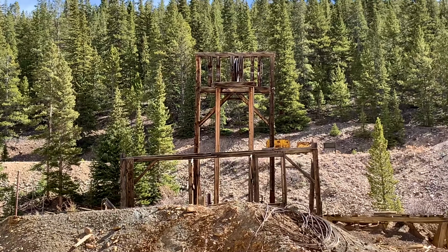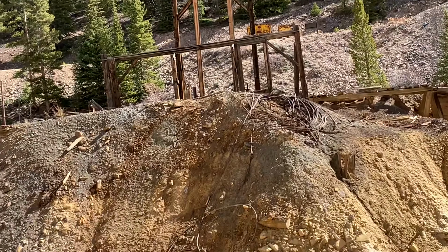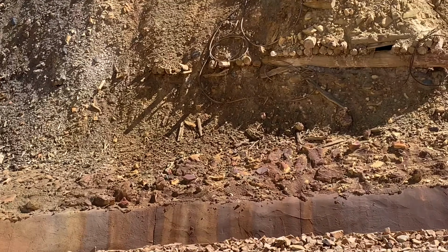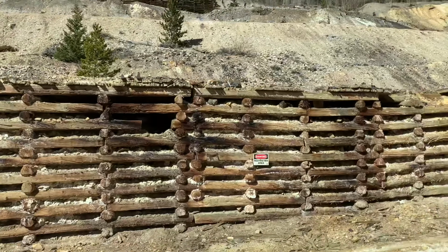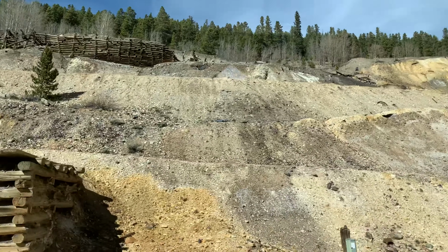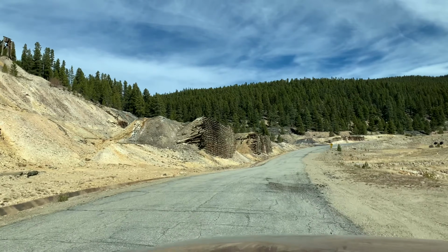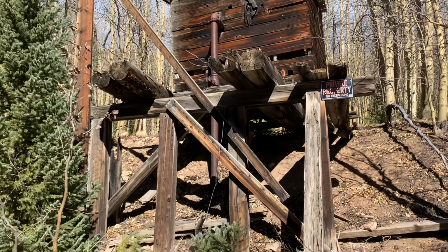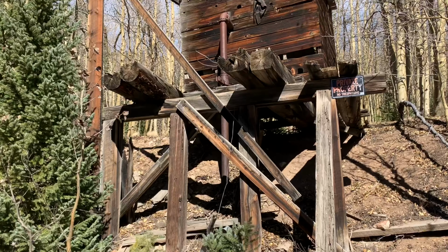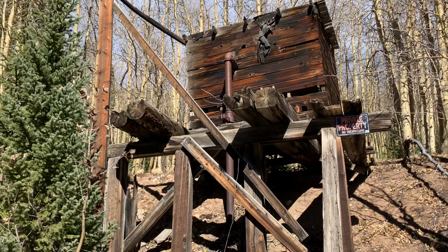This is the head frame shaft from the Ayr and Minnie Mine, and I would get out and explore it, but there's actually no real way to do that. Don't think I'm supposed to there anyway. So crazy. Look at the retaining walls there. I don't know what it was, but it sure as heck is cool looking. Almost looks like, well, I won't even speculate. I make myself look foolish enough as it is.